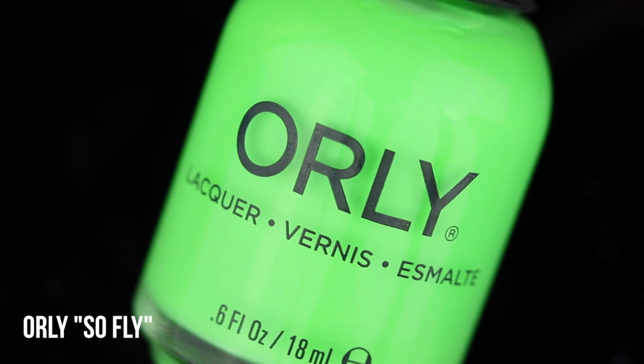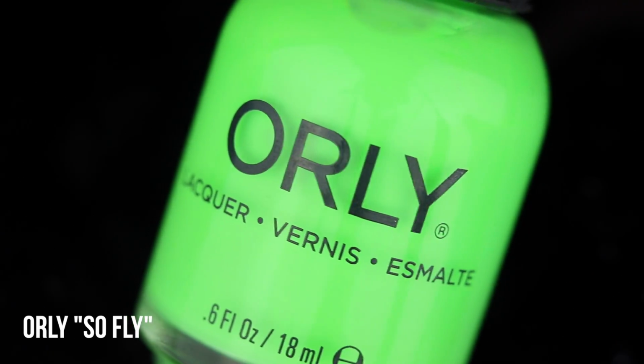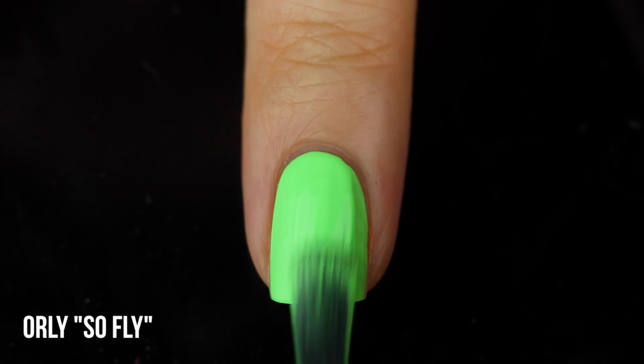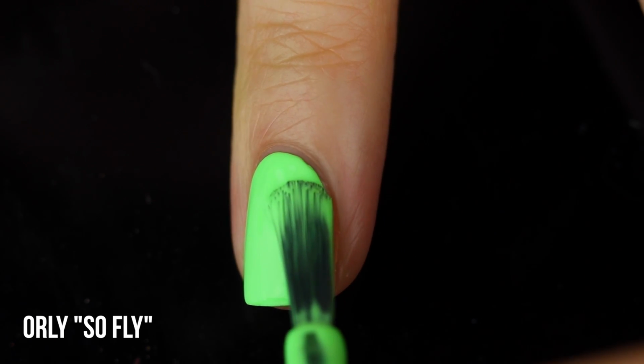Next up, we have another shade from Orly. This one is called So Fly. This one's actually new to my collection. I just reviewed it for their summer 2020 line, but I absolutely fell in love with it. They have been killing it lately, I feel like, with these neons. I love their neon formulas, so if you guys didn't see that review, I'm gonna link that also. A lot of amazing neons in that collection.